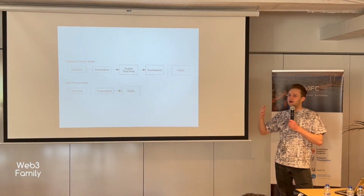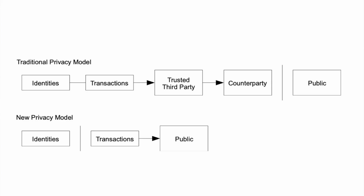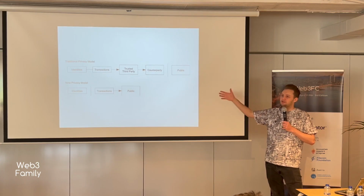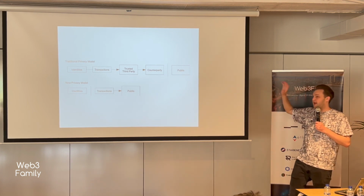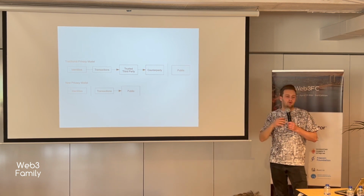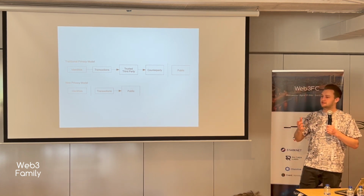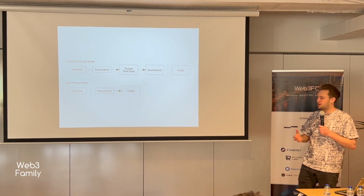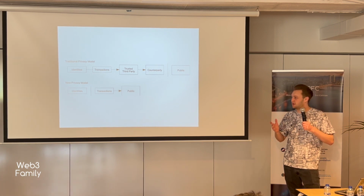Bitcoin introduced a number of very interesting technological advancements. The first of which is a new privacy model for financial accounts. So instead of the counterparty and the trusted third party knowing who you are behind a wall and the public not knowing at all who you are, naturally with Bitcoin wallets, the public can see all transactions, but these transactions are done with anonymous wallet addresses, and the identity of that Bitcoin user is anonymous or pseudonymous.